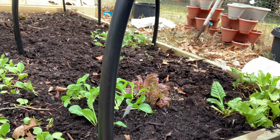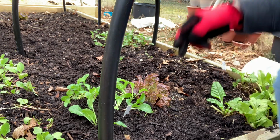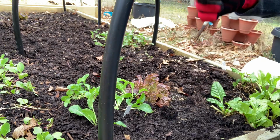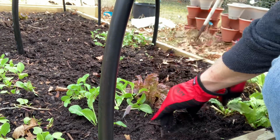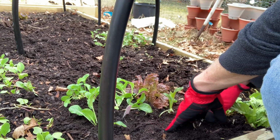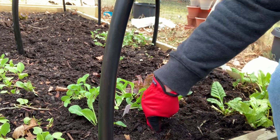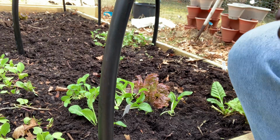I am doing one of my favorite things in the world, planting stuff in the garden. Right now, I am transplanting some seed starts. This is choy sum. It is an Asian vegetable, kind of related to broccoli, and yeah, it's kind of like a broccoli. It's part of the Brassica family.